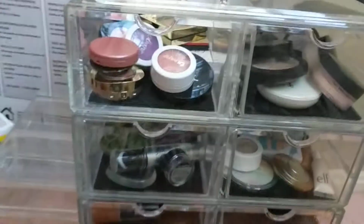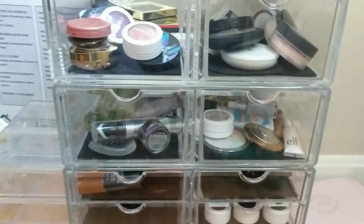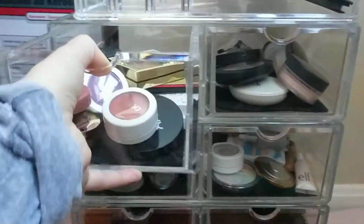Okay, now we're over here. So I did move some of my products to different drawers, because these smaller drawers down here got too small for my blush and my powder collection. So let's start with blush.